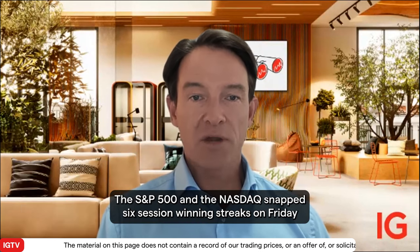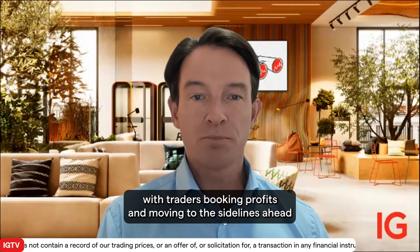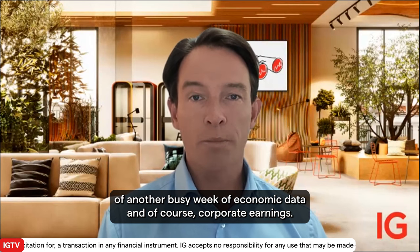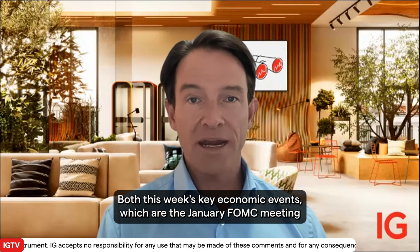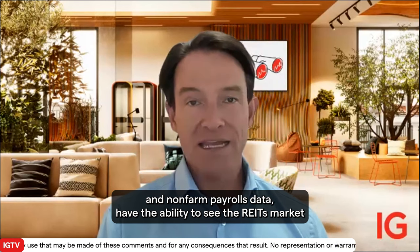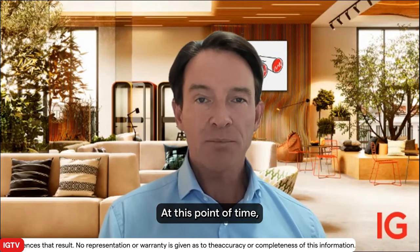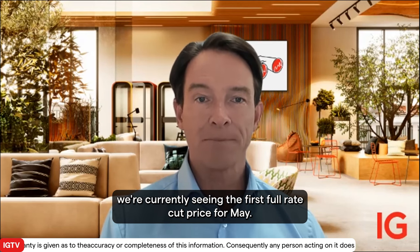The S&P 500 and the Nasdaq snapped six-session winning streaks on Friday, with traders booking profits and moving to the sidelines ahead of another busy week of economic data and, of course, corporate earnings. Both of this week's key economic events, which are the January FOMC meeting and non-farm payrolls data, have the ability to see the rates market pull forward or push back the expected timing of the Fed's first rate cut. At this point of time, we're currently seeing the first full rate cut priced for May.